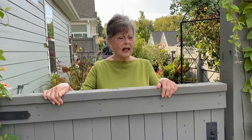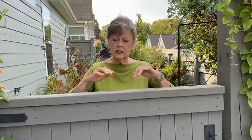And long about March, I couldn't stand it anymore. I couldn't do that until October. Well, the amendments had not been down there long enough to have really worked their magic. And I had lots of things in pots that I wanted to put in because I couldn't stand the way it looked anymore. So I dug down through the amendments and I got to the clay.